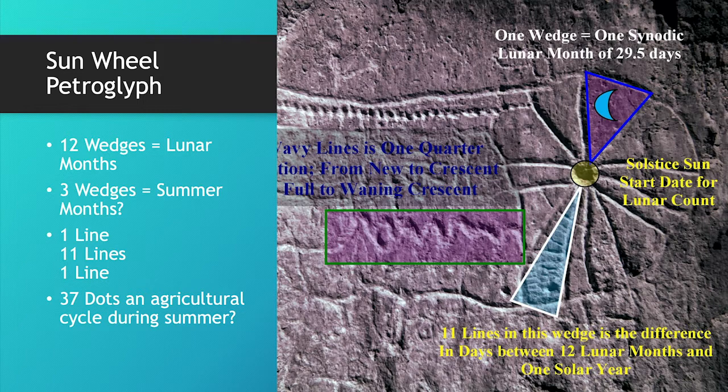There's 11 lines. Now, you wouldn't know this unless you're a backyard astronomer or just a super geek. Oh, wait, you might all know this. But it turns out that in a lunar year, 12 lunar months, synodic months of 29 and a half days, 12 lunar months is 11 days short of a solar year. So I counted the 12 wedges and I counted the 11 lines and I thought, well, maybe that's just coincidence. Or, holy crap, that is a mnemonic device where they're reconciling their lunar and solar counts.